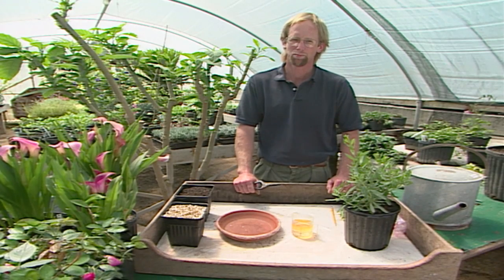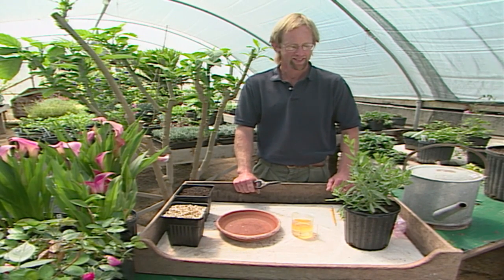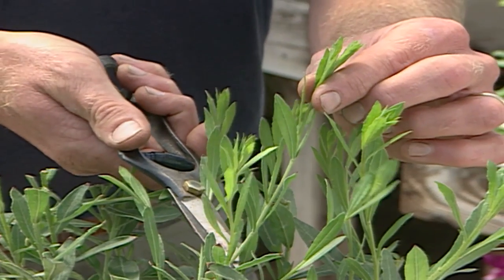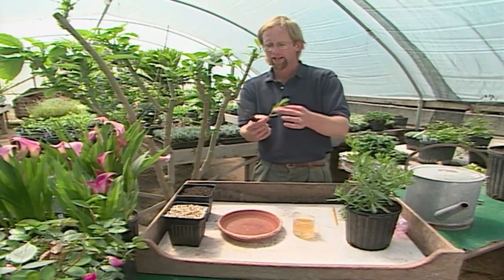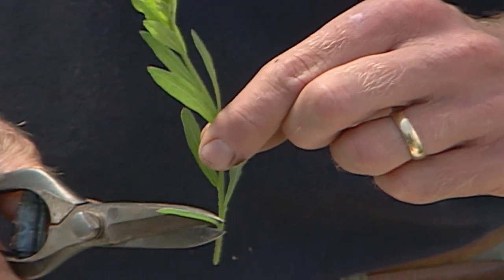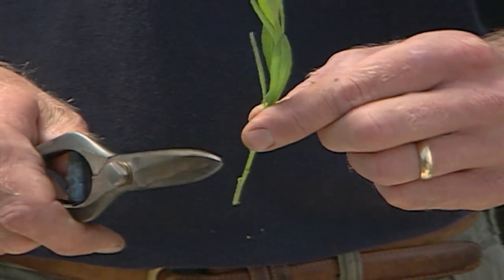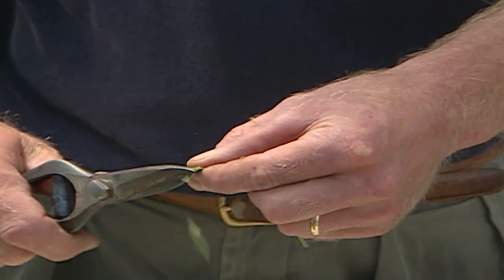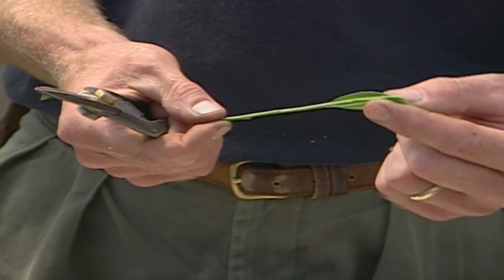The second form of propagating that I'd like to discuss is that of taking cuttings. And what you want to do here is take the tender new growth of the plant you're propagating. In this case, it's Garland Heimeri. And what you want to do is strip off the lower leaves. You can either use your nail or cut them off. And what I like to do is also cut the top. What you want to do is eliminate a lot of the surface area.